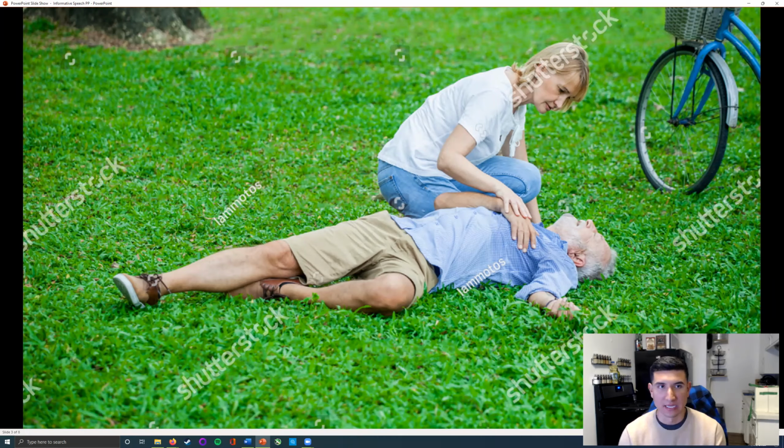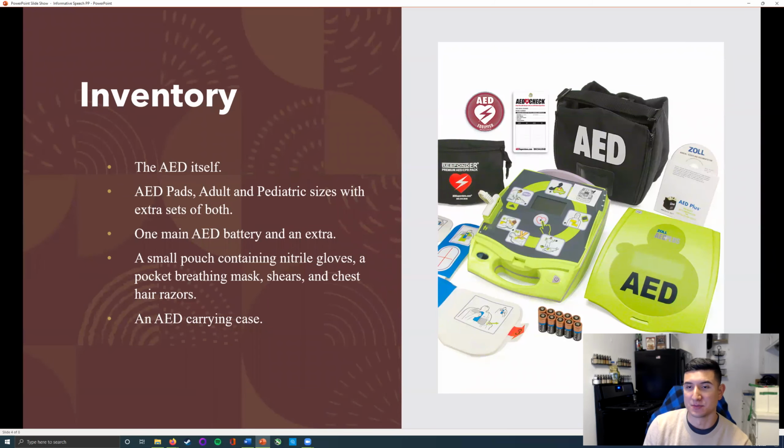So with AEDs, they come with a lot of things, not just themselves. It'll be the AED itself, a main battery and an extra one. We'll use sticky pads that go along the chest and the side. They have those in adult and pediatric sizes. They also come with shaving razors for patients with hairy chests, so you can get a good contact with the sticky pads. Some of them have CPR masks, or they'll also have scissors to cut clothes off. So now we've gone over what is inside an AED package.